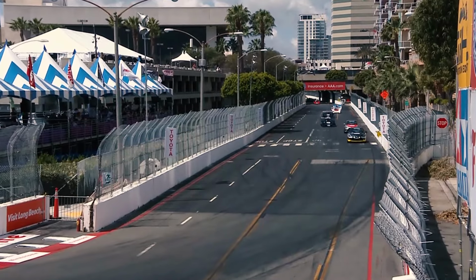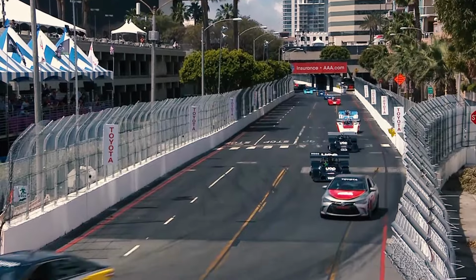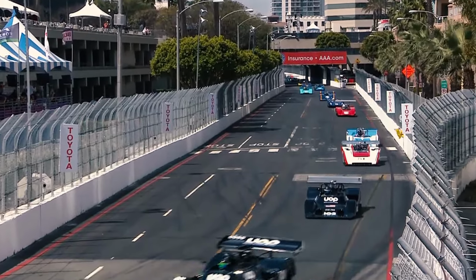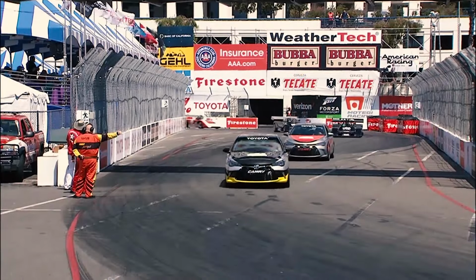This is an official announcement. We're 1 hour and 5 minutes away from the IMSA race. And here comes your first race of the weekend, the Can-Am Challenge.